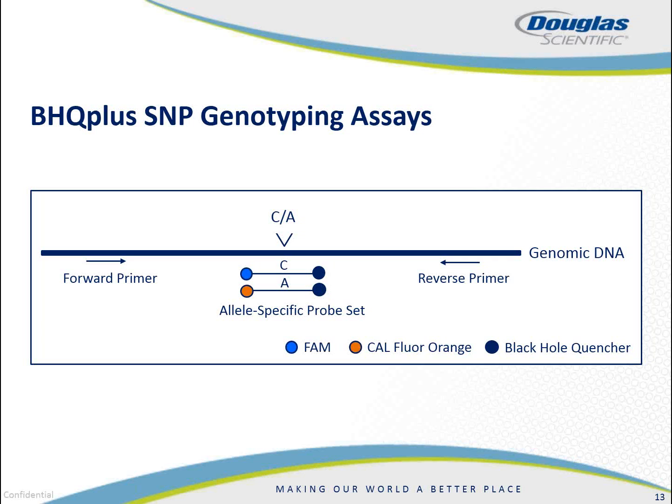So just to give an overview of what a BHQplus SNP genotyping assay consists of, each of these assays consists of really 4 components. You have a forward primer, a reverse primer, and an allele-specific probe set. In this example, we have a genomic DNA strand with a C to A SNP in the middle. The probe that binds specifically to the C allele is labeled with a FAM dye, and the probe that binds specifically to the A allele is labeled with a CalFluor orange dye. Both of these probes have a black hole quencher attached to them.